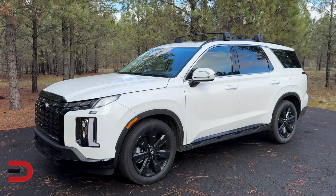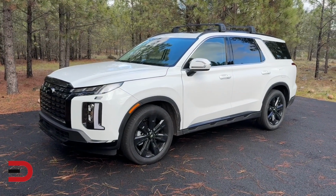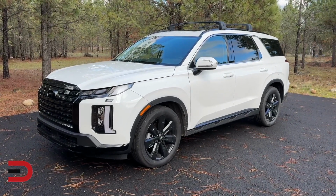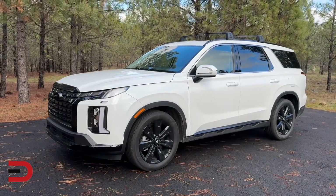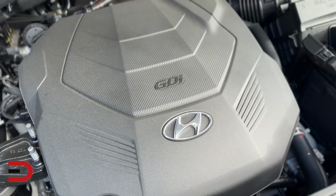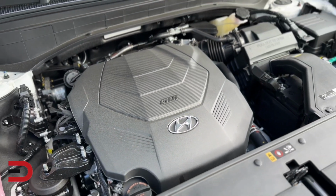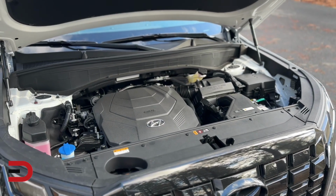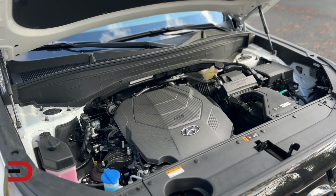SEL models receive standard dual automatic temperature control and 2nd-row automatic temperature control. The XRT, which we have here, now boasts manual rear seat window shades, while the Limited and Calligraphy models feature standard ambient lighting. Under the hood now, the Palisade boasts a 3.5-liter V6, 291 horses, paired with an 8-speed automatic. This combination ensures a smooth, quiet, and capable ride, prioritizing comfort.